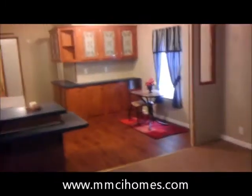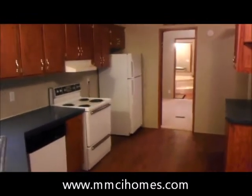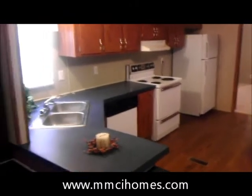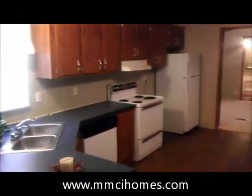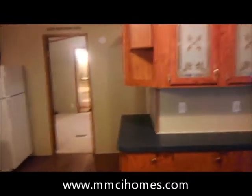The kitchen has new vinyl faux wood flooring put down. As you can see, tons of cabinet space. Fridge and dishwasher are new as well. Cute little corner sink. Peaked ceiling makes for more headroom in the home. This is the laundry area, which is currently storing some cleaning supplies. There's a shot back down at the living room.